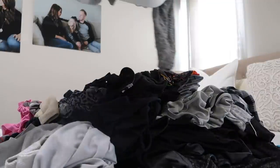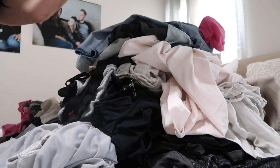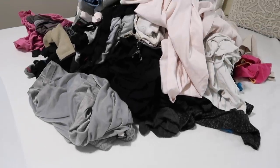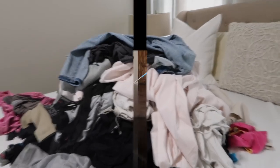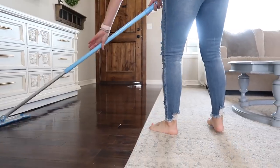So here's a look at my bed currently. I just keep throwing all the clean clothes in there on my bed. It was a beautiful day, so we were spending it outside, so I kept just running in to switch the laundry. Normally I try to fold this as I go because it's so much easier, but we wanted to spend time with Savannah and outside, so I was just letting it pile up.